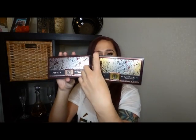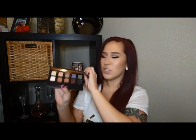Oh, I'm dead. Not only are the shadows amazing, but the packaging is so cute. The box that it came in looks just like it. It's like a red cheetah print, and the inside is so cute too. Look, it's black. It's got a mirror right here. Ugh, you guys. I'm dead.